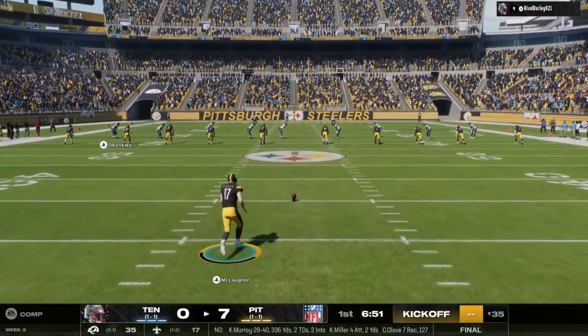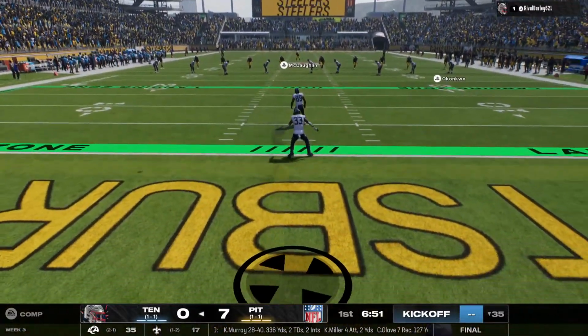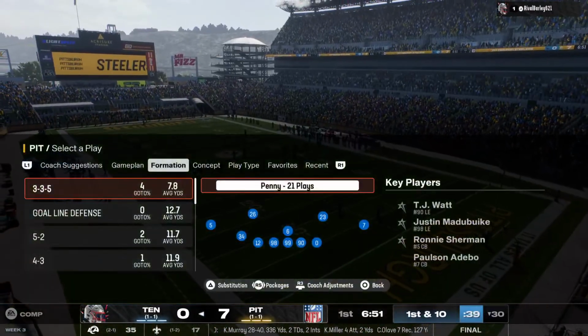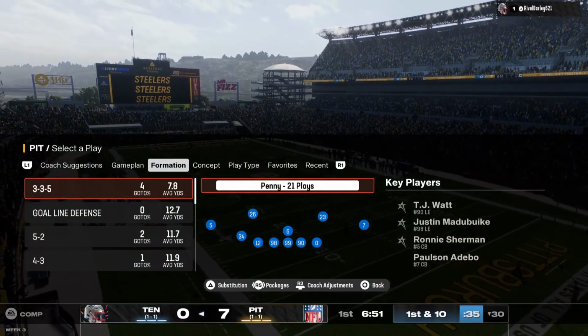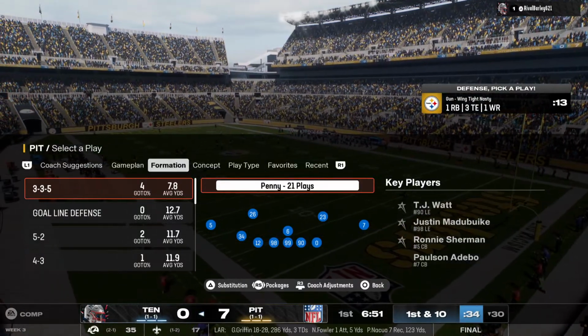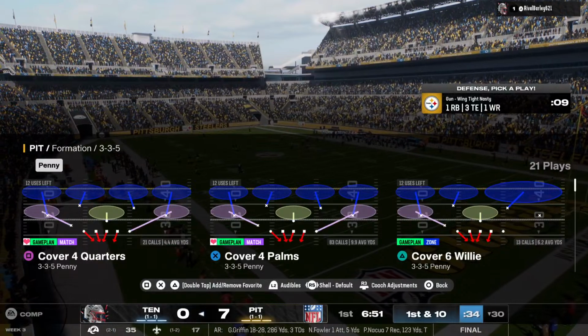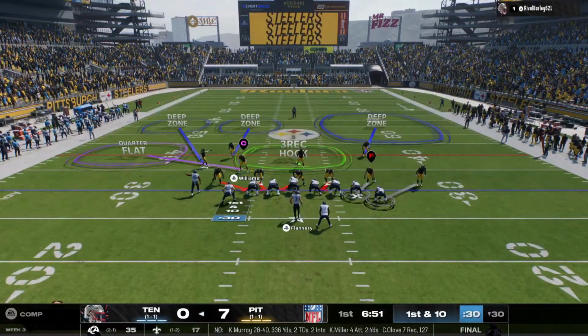Still reeling a little after fumbling that away, but they're going to get it right back with this kickoff. And the kickoff is into and then out of the end zone. Touchback. This drive starting from the 30. And the drive will start out with a 1st and 10.